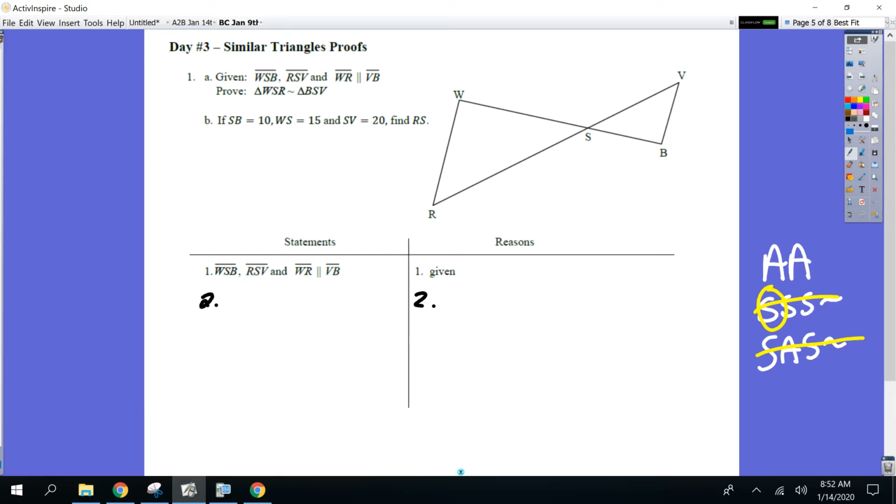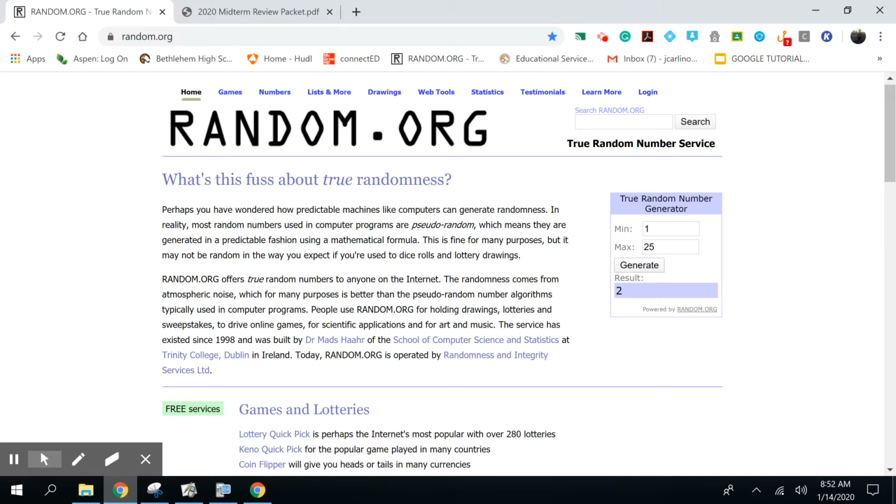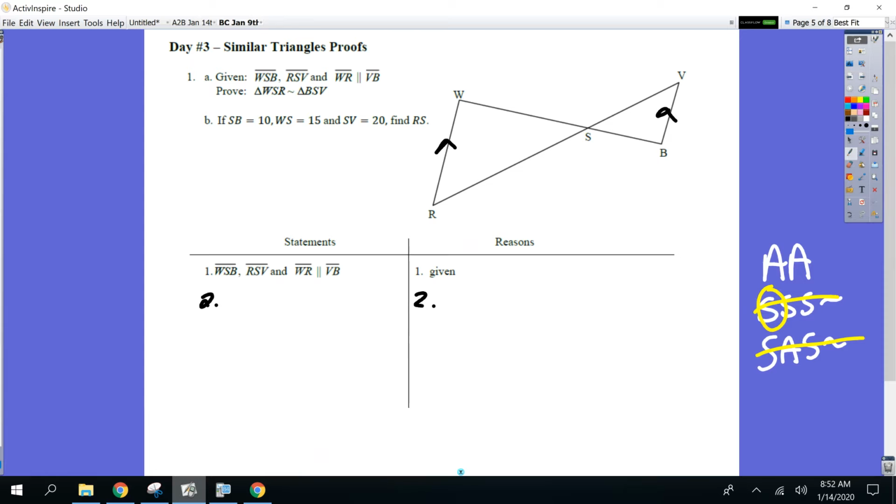I am given that WR and VB are parallel. Can you find me 2 pairs of angles that are congruent? If you can, they're similar. Great midterm review here. Simple midterm review. Any angles up there you think are congruent? Okay, angle WSR congruent to angle VSB is correct.